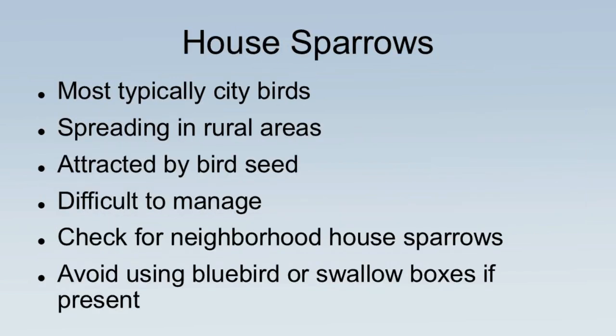House sparrows tend to be more abundant in city areas. We're seeing them spreading here to one of the farms that we have nest boxes on, because there are residences that border the property where the boxes are, and those folks feed, I think, indiscriminately in the yard, and the sparrows move on to our boxes. It's really difficult to get rid of them. If you live in town or even out in the country, look around. If there are house sparrows around your neighborhood, you may not want to put up boxes for bluebirds or swallows, because house sparrows can use those boxes.